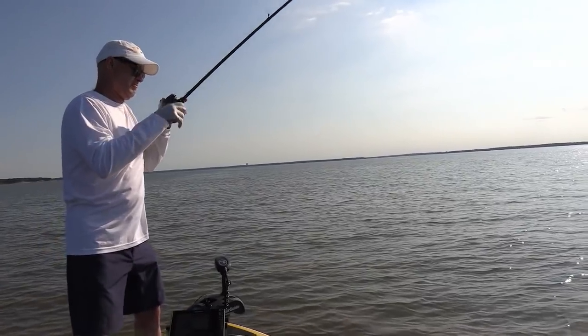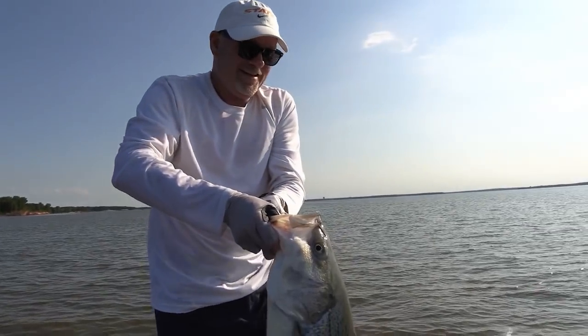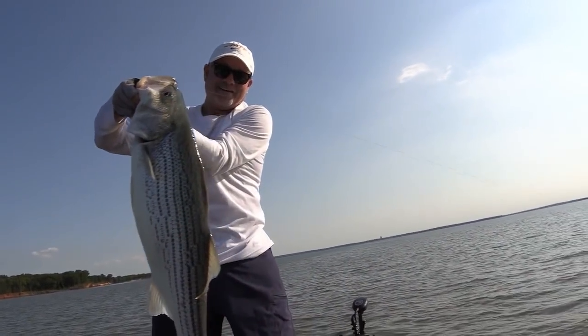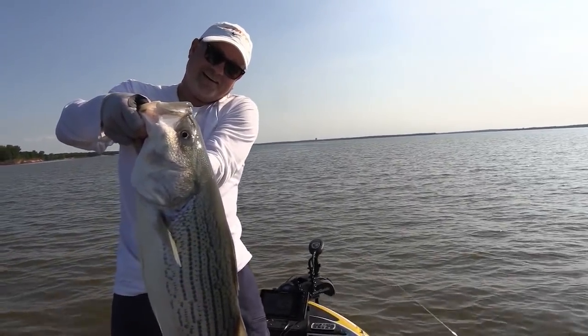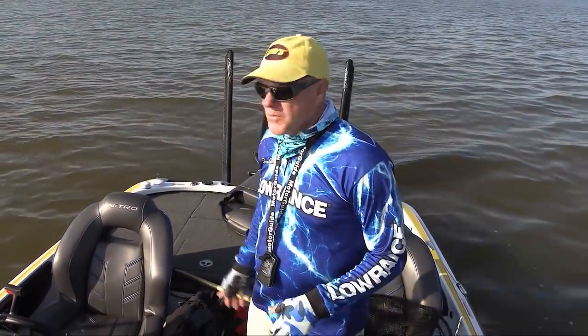I let my brother, who's running the camera for us, have the front of the boat. He made a few casts and immediately hooked up with a big striper. This has been one wild day out here. This is the big old school that we're on.